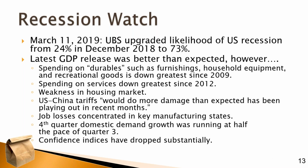The domestic demand growth in the fourth quarter was half the pace of the third quarter, another warning sign, and UBS points to confidence indexes that have dropped substantially. So that level of uncertainty is kind of creeping in for consumers. We've been dealing with uncertainty in the market and in the economy for several years now, and that hasn't really shaken out.